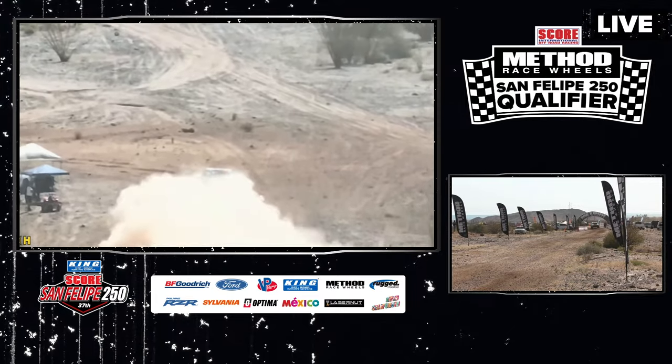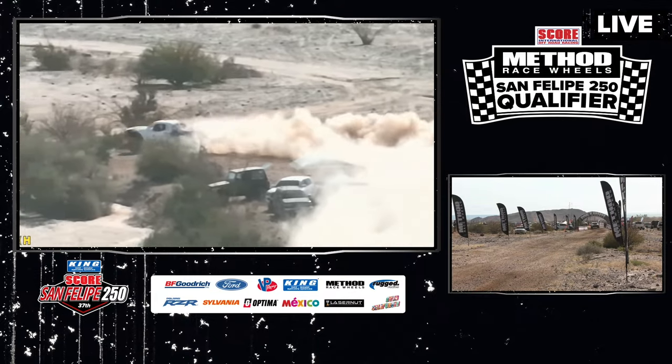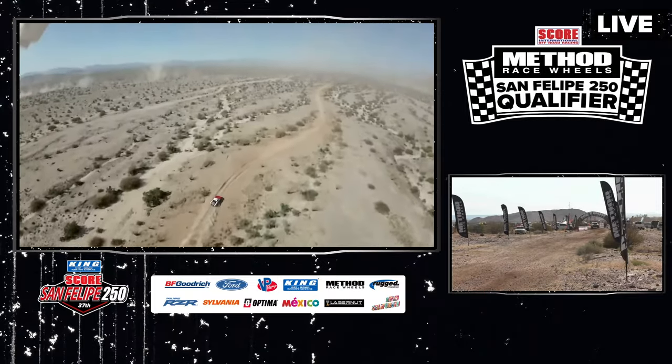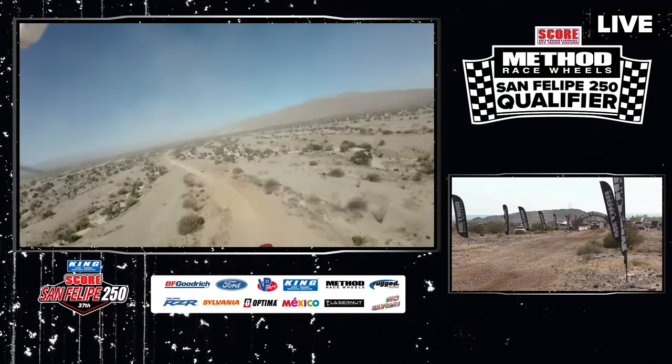Yeah, that's that S-turn right there that I thought would have gotten straightened out a little bit more. I'm really surprised people are blowing that corner right there. It must be a lot more slippery than what it looks like from here. Obviously, we're not the one in the truck, but surprised people aren't cutting that left in a little bit more.